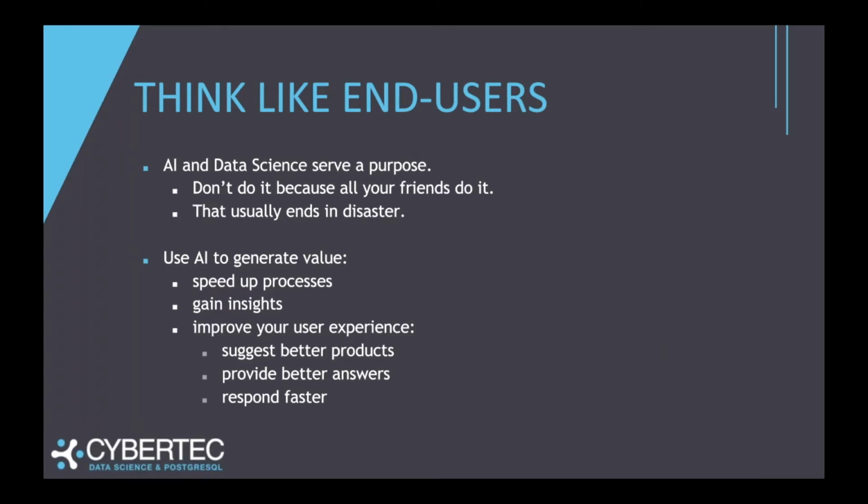Finally, as I said before, don't do it because all your friends do it. That's not the main idea, because usually that's not going to end very well. Really focus on stuff that's going to speed up your processes. You want to gain more information, or as we keep saying, you want to turn data into useful information. And finally, it's about suggesting better products, having better answers, and that's basically the key to being more valuable and to have a better product.